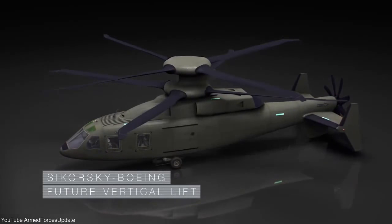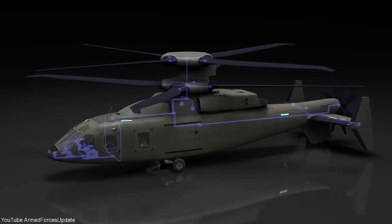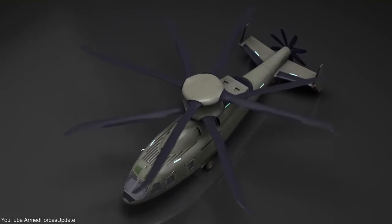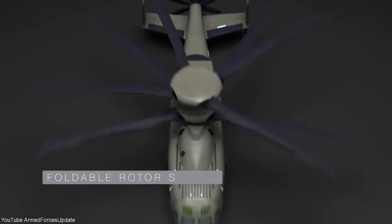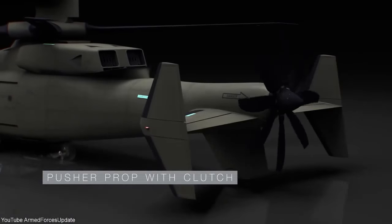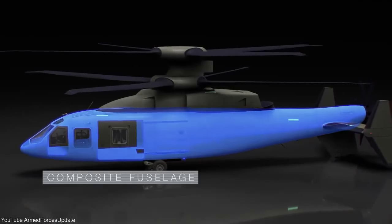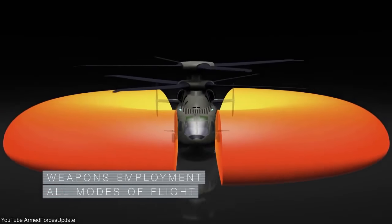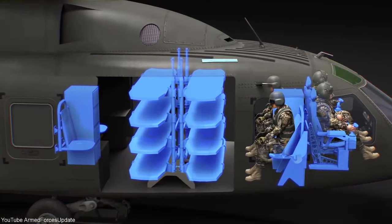The Sikorsky Boeing Future Vertical Lift is a scalable design based on proven X2 technology, featuring fly-by-wire flight controls, advanced rigid rotor system, lift offset coaxial rotor, advanced drive system, active vibration control, foldable rotor system, pusher prop with clutch, with active rudders and elevators, an all-composite fuselage, crew of four with a cabin for 12 combat-equipped troops, with weapons employment in all modes of flight, and expanded and enhanced medevac capacity for 8 litters.